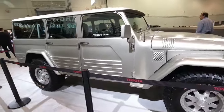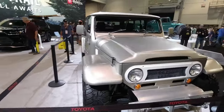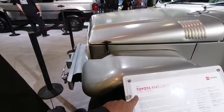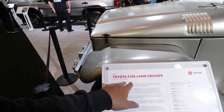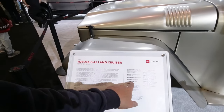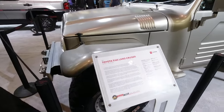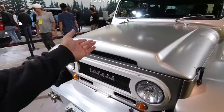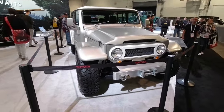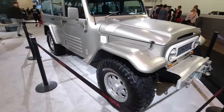All right, now here's something I heard about already on the internet. The big buzz about this one. So this here, we'll just read it right here. It's a 67 FJ45 Land Cruiser. It's got a V8 in there, 4.7 liter V8 under the hood. 270 horsepower, 320 foot-pounds of torque. I wish the hood was open so we could see. But I guess there's really not a whole lot to look at. It's just the old 4.6 liter V8. That's beautiful though.